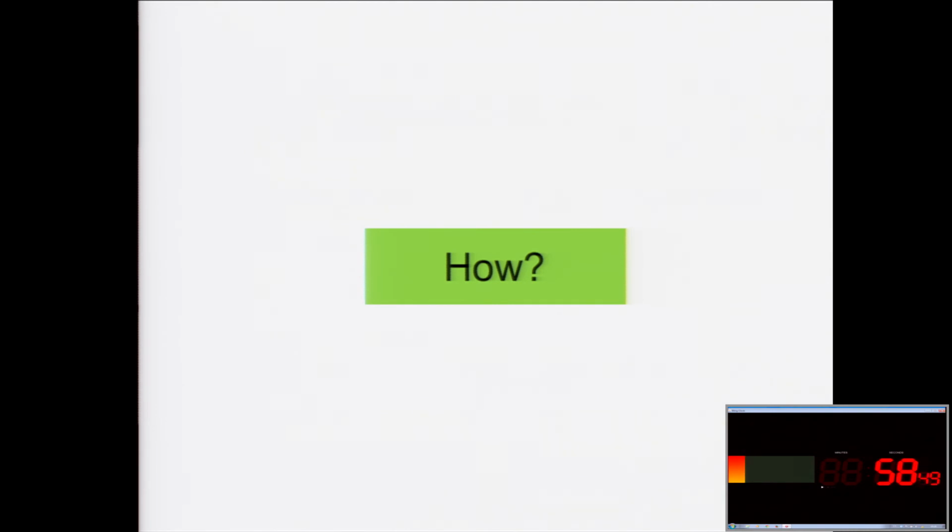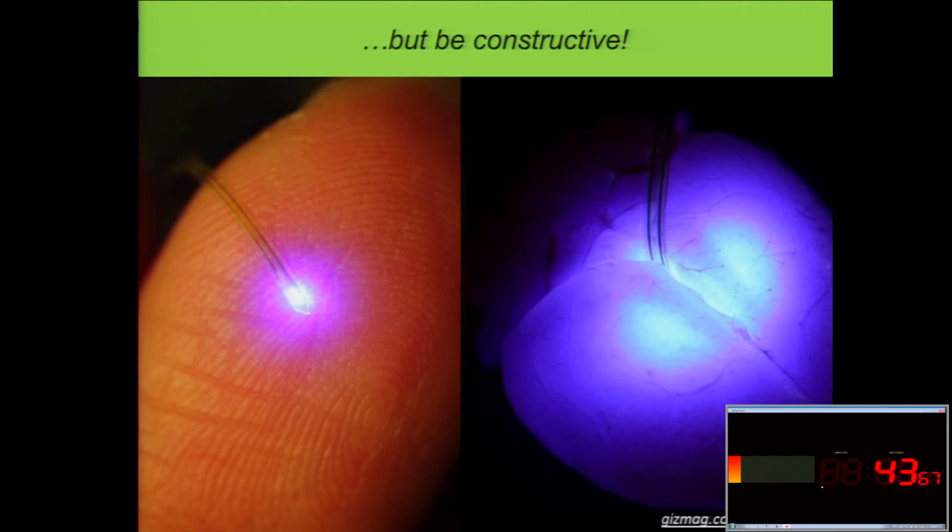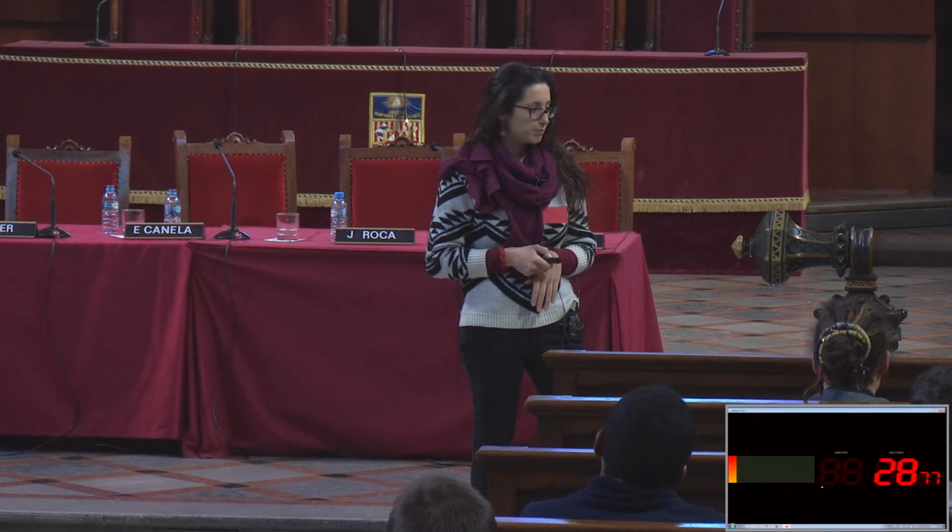So how do you want to do this? We don't want, of course, to deliver light into the patient by implanting optical fibers, like what we do in animal labs. So it's good to criticize, but try to be constructive. And if we look for new technologies around the world, we can find these micro LEDs that have been developed recently that maybe could be implanted into a patient safely.